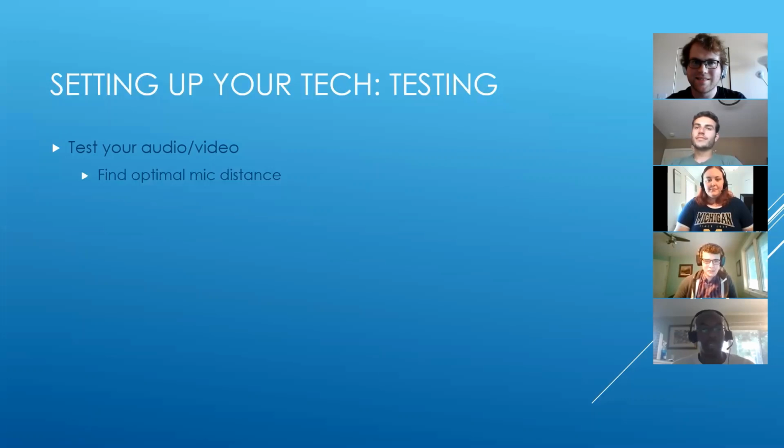The second thing is you need to find the optimal mic distance from your mouth to maintain your volume. If your mic is very far from your mouth, but it picks up really great, then that may be what works for you. But if your mic isn't that great and you need to put it a little bit closer, that's also okay. Just make sure you don't tap on your mic because your mic will pick up any of that feedback in that contact.